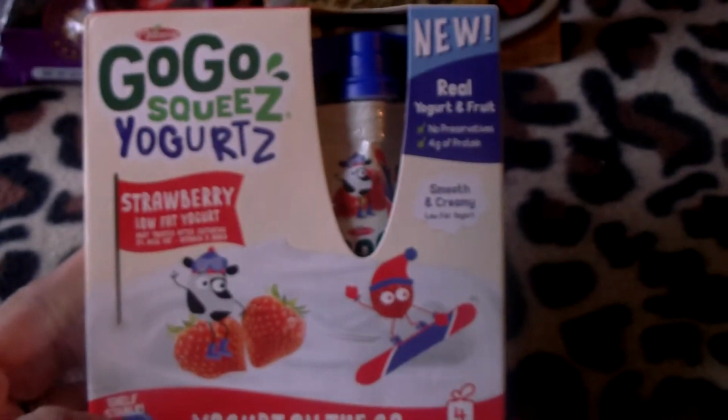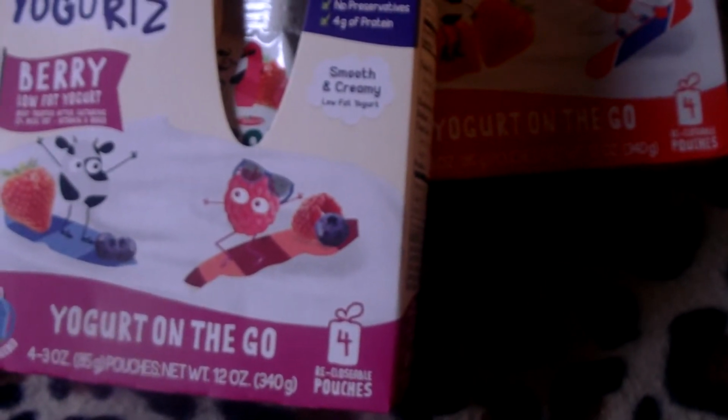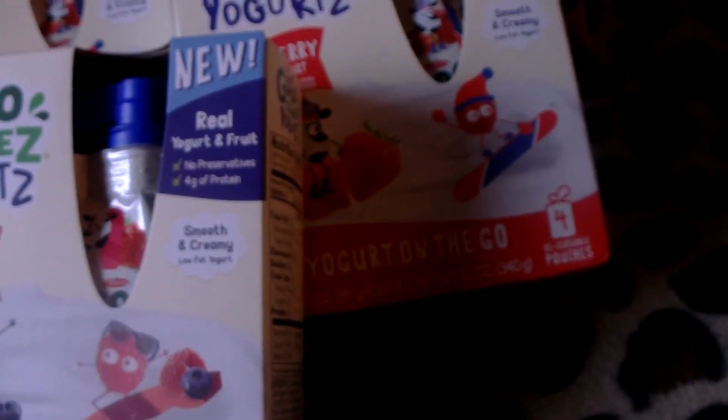Okay. I purchased 3 of these Go-Go Squeeze yogurts, and these were new to our Dollar Tree. I purchased 2 of the strawberry, and one of the berry. You get 4 reclosable pouches. It says no refrigeration needed, shelf stable. Real yogurt and fruit, no preservatives, 4 grams of protein.